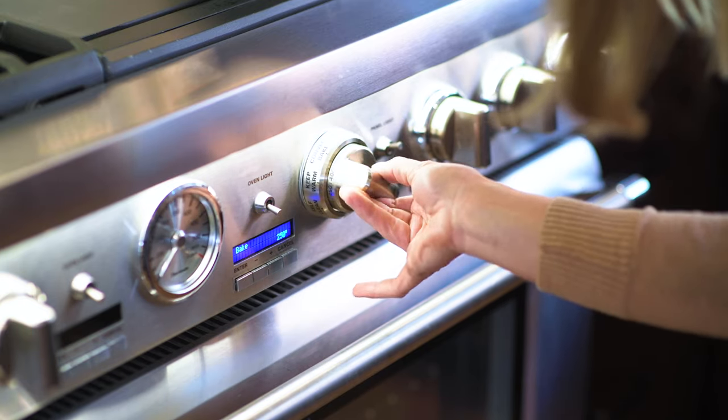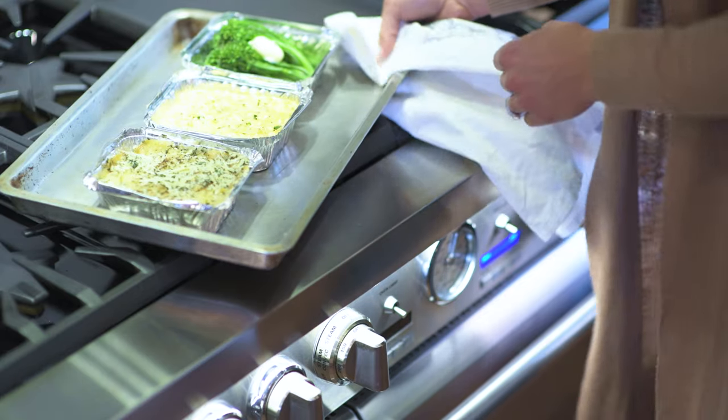Grills and stuff being turned on, there's just too much of that. Stuff going in the oven, too much of that.